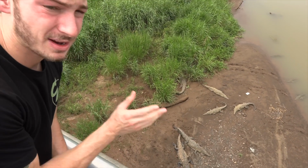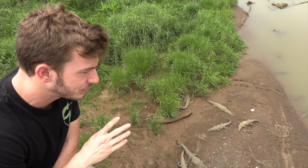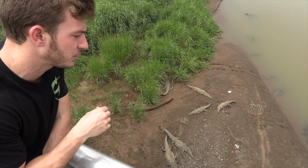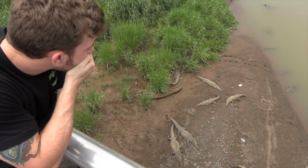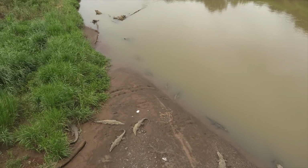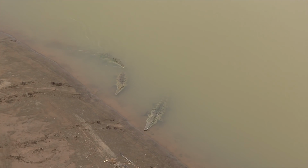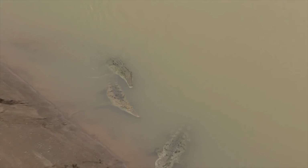I'm going to give something a try. Back home in the States, and also with many different crocodilian species, I've used two different calls to see if they'll come in and check it out. It's a baby distress call, so I want to see if they'll do any movement. Oh, look at this croc right here. Nope, just called that guy in. He came out of nowhere.